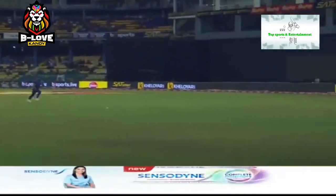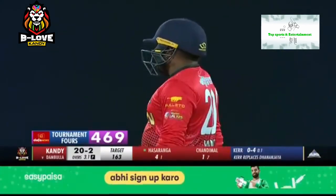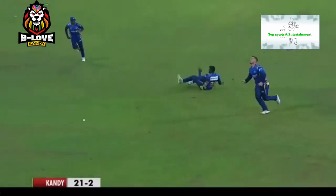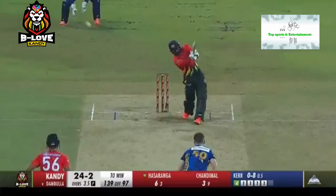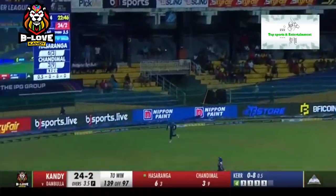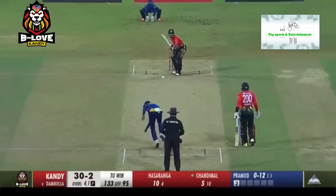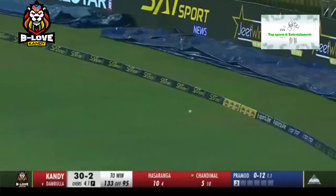Hasaranga is not going to hang about. He's going to go after the bowlers. Got the first delivery in. No timing. This could be another one. Oh, it won't carry. He's at his best. Another one over the offside. Still no timing, but it will run away for four. No, over mid-wicket, that'll be four. Not quite where he wanted it to go.